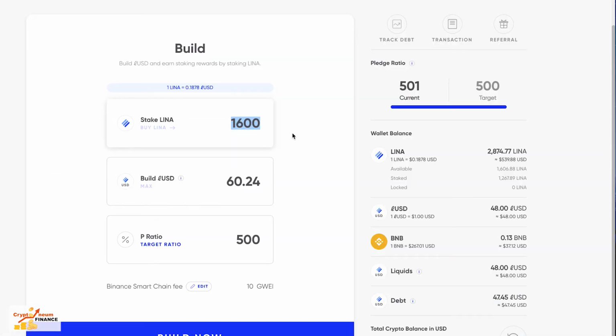Okay, I don't know why my previous transaction gave me an error, but I'm going to try this time maybe a little less of an amount. So it's going to be 1.6, it's going to give me 60 LUSD, and yeah.